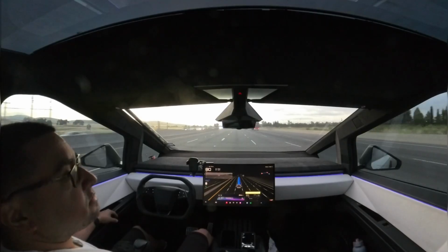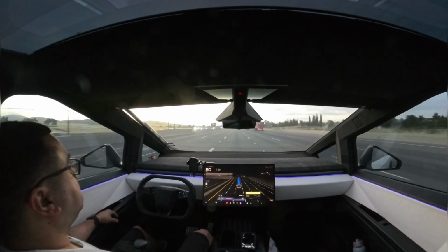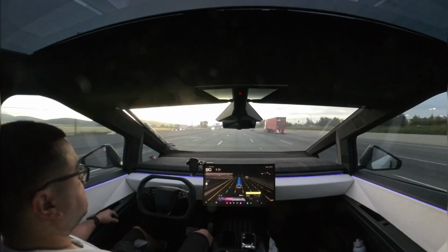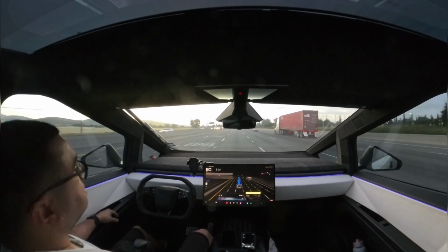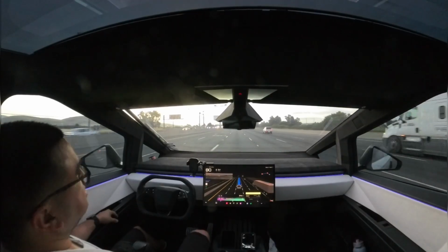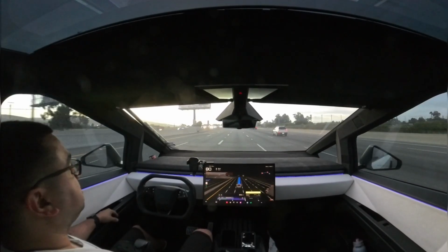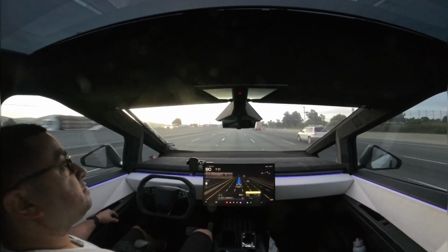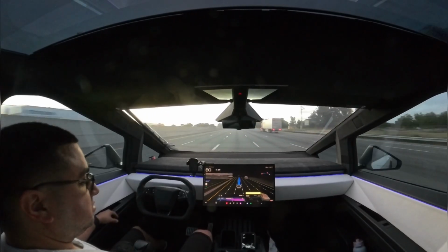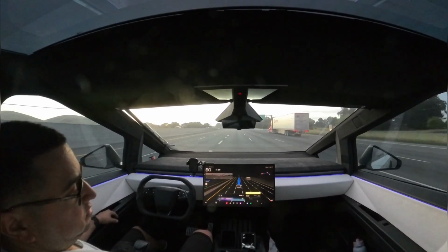Also, the numbers don't lie. $402 total in supercharging versus up to $866 in a comparable gas truck. And I still had FSD the whole time, the majority of the time actually. 532 miles were spent towing, but the rest was spent on full self-drive. That's the trade I'll make every single time.